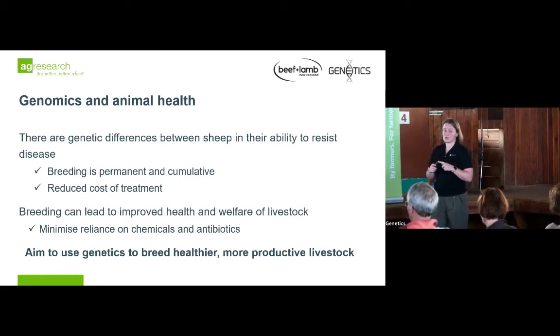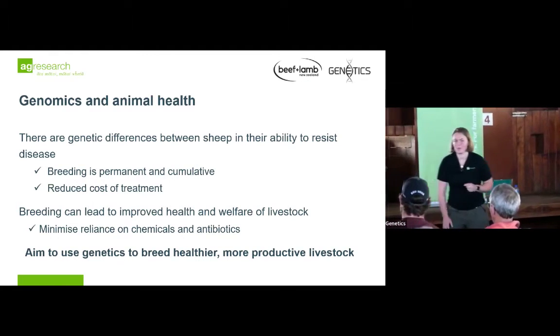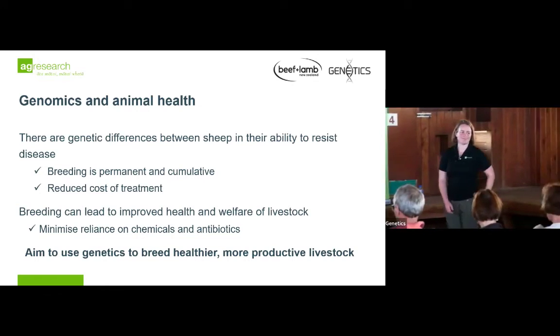It does result in a reduced cost of treatment, as well as reduced reliance on chemicals and antibiotics that consumers are looking for as well. And so you can use breeding, or you can ask your breeder to use breeding, to lead to improved health and welfare of your livestock. So that is the aim of our research, using genetics to breed healthier and more productive sheep.